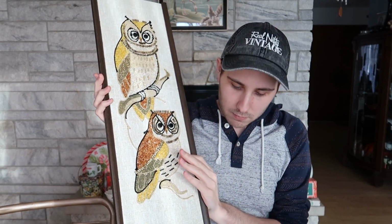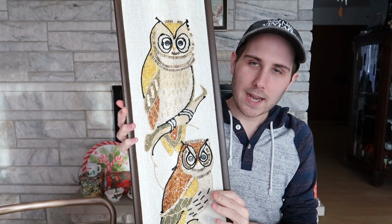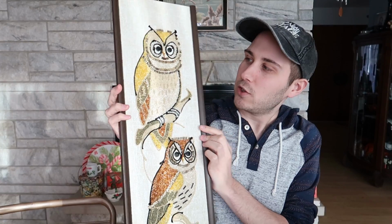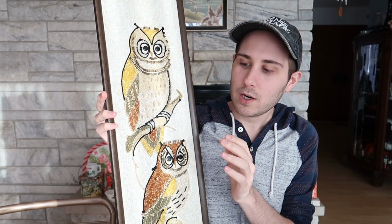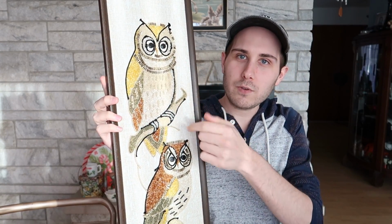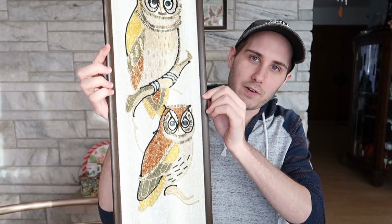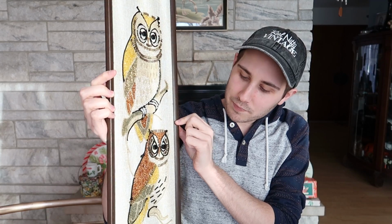But let me show you this here. And this is sort of the winner of the day, and it's awesome. Is that another one that fell? See, I gotta rake over this with a fine-tooth comb, as they say, and make sure all these little beads are secure. So it's this wonderful crushed rock beaded owl picture thing here, very mid-century looking, very cool.